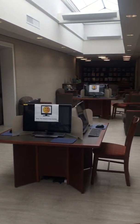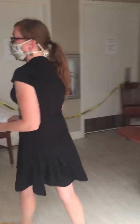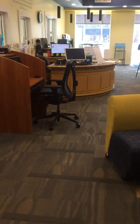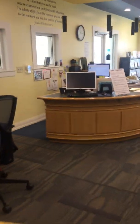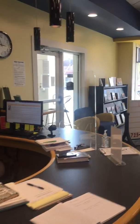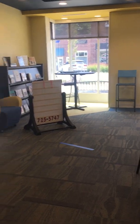And if you'll glance, the teen territory has a similar setup. Social distancing lines on the carpet. You can follow in here and we'll see briefly that the seats have also been spaced apart, and there's a partition on the circulation desk. And we have limited the computers with 1 on each side of the room.